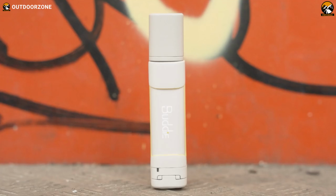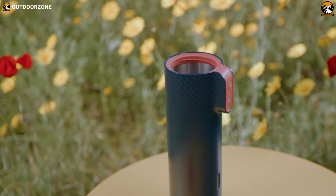So these were our picks for the 7 coolest hiking gear essentials just for you.